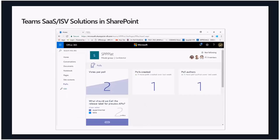So one step at a time, we'll start by having the web components or SharePoint Framework web parts in the Microsoft Teams site, but then the follow-up vision is absolutely to get the Teams ISV solutions available in the Microsoft SharePoint site, because it's JavaScript technology, so why couldn't we make this happen? And absolutely, we will make it happen.